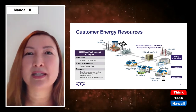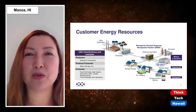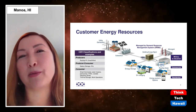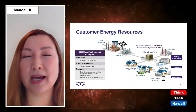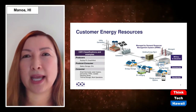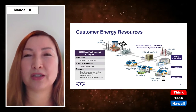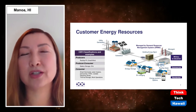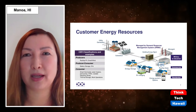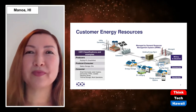So what is a customer energy resource? I think when you ask that question, most people will jump to rooftop solar, which is true. That is definitely a customer energy resource. But our definition goes well beyond that. So you can see on the right, there's an illustration of our grid. And traditionally, we, the utility, have generated all of the energy and all of the ancillary or grid services that are needed to allow us to safely and reliably transmit that energy down the grid to the edge of the grid where all of our customers are. That's traditional.